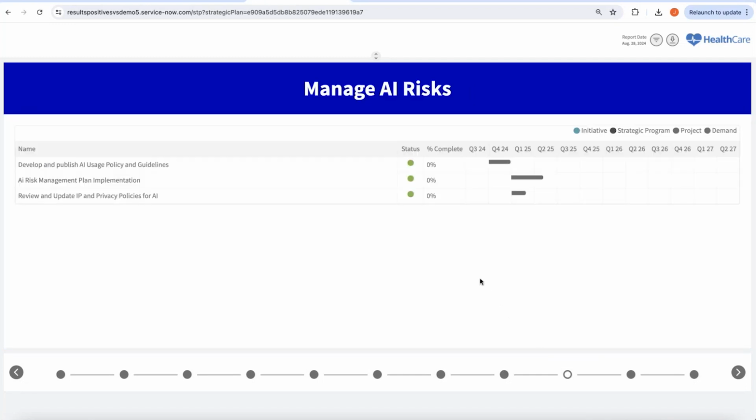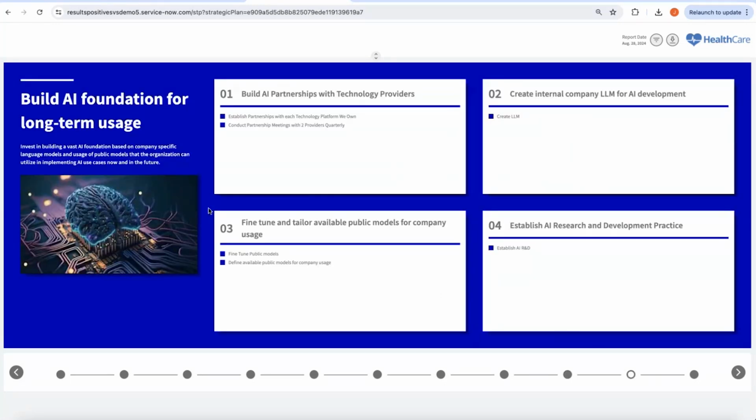And here then we would see the roadmap around managing AI risks, right? We need to publish our policies. We need to put together a risk management plan, as an example. We would definitely have other initiatives here, but you can see that as an example. And then here, we want to build that AI foundation for long-term usage. That's one of our core strategic priorities.